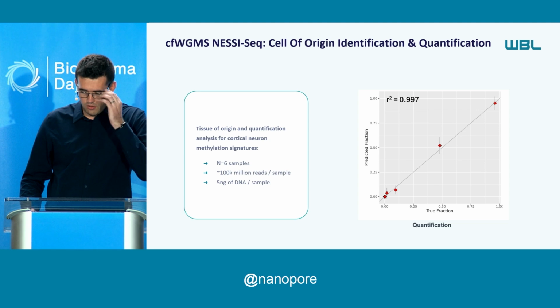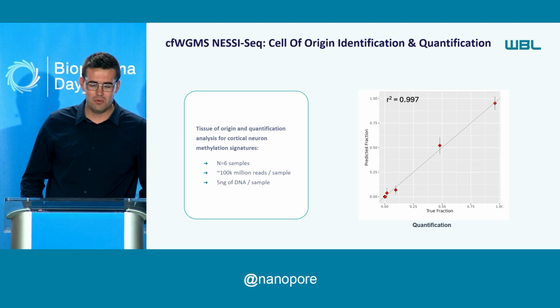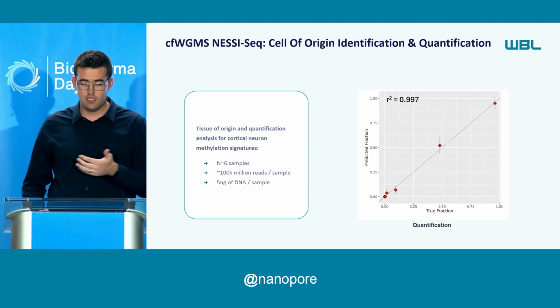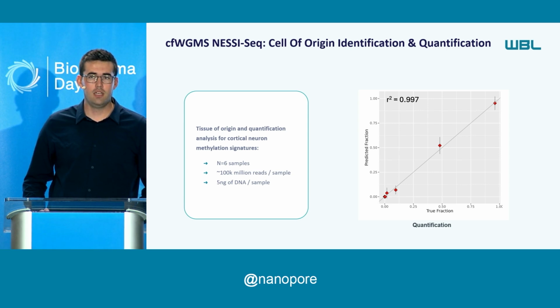Now for cell of origin quantification, the next question we get is, all right, how low can you go with the Nanopore flow cells? So this is a downsampling report where, I just noticed in there, it says 100,000 million reads. That would be really impressive. Not 100,000 million reads, 100,000 reads per sample. And we downsampled all the way to just 1,000 reads per sample. You can see on the right there, we have the predicted fraction versus the actual true fraction of that spike, and we have a really tight R-squared, so we can get down to the hundreds of reads and still have a very strong predictor of the cell of origin.